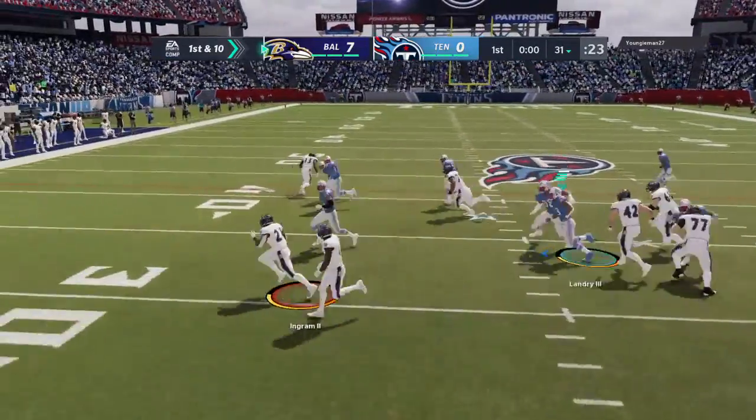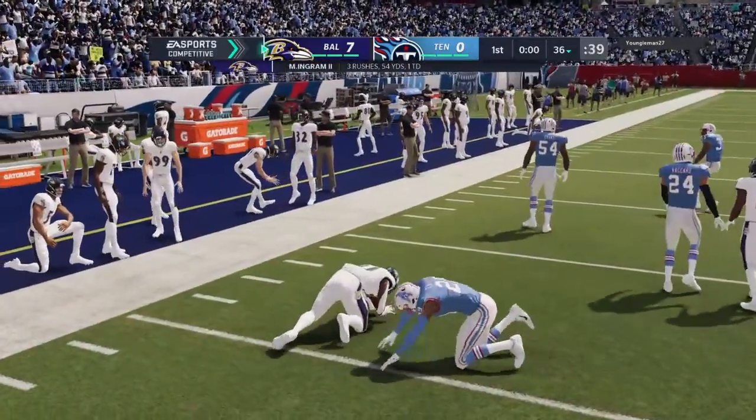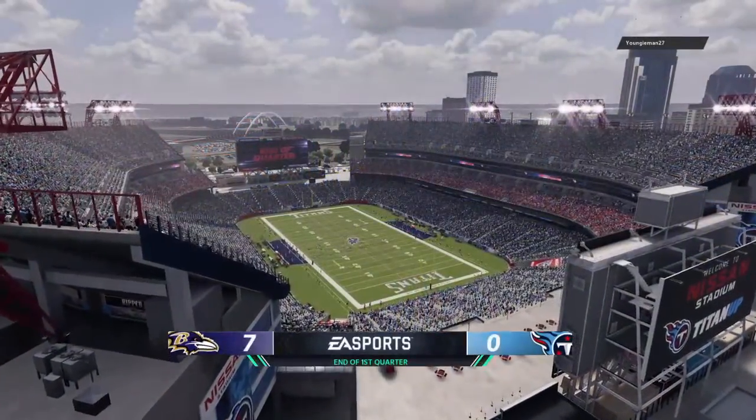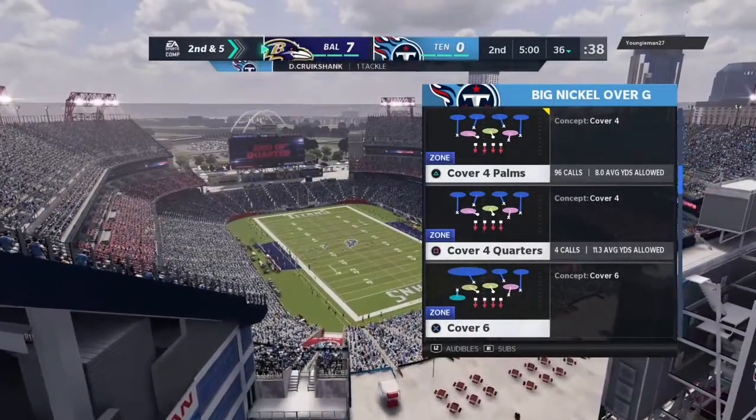This is Ingram on 1st and 10, and he's going to be brought down on what will be the final play of this first quarter. After one, 7-0 on EA Sports.